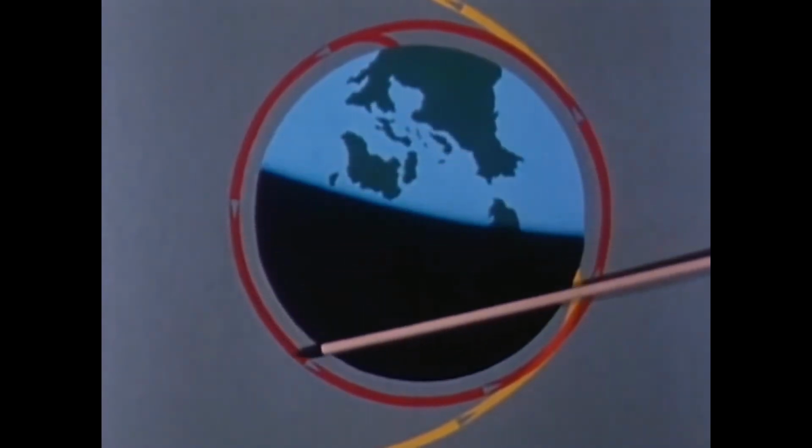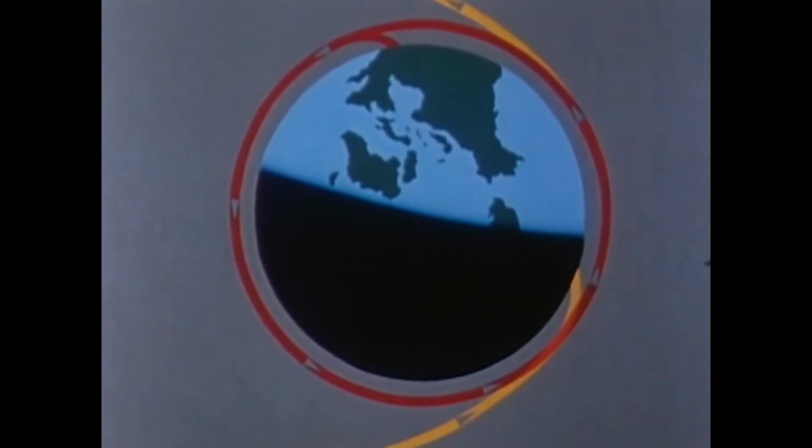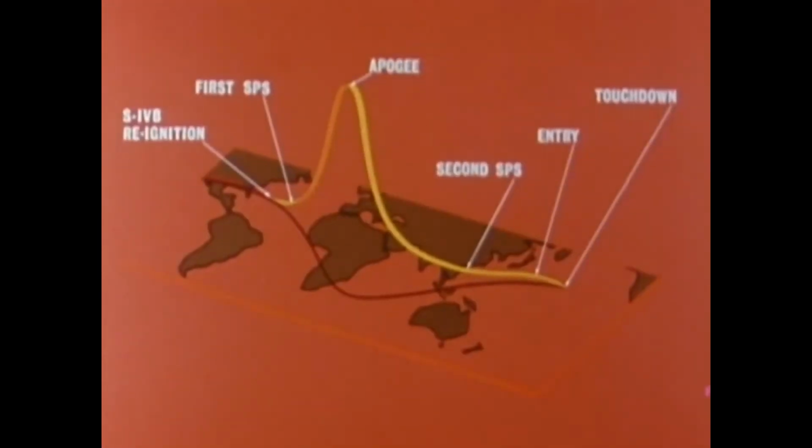In addition to the liftoff from the Kennedy Space Center, the first, second, and third stage burns and insertion into circular orbit. Other high points of the mission were the reignition of the third stage over the western Atlantic, the first spacecraft propulsion system burn over the eastern Atlantic, an 11,000-mile peak altitude over the Indian Ocean during the elliptical orbit, the second and longest spacecraft propulsion system burn over the western Pacific, the re-entry, and finally a landing in the Pacific a few hundred miles northwest of Hawaii.